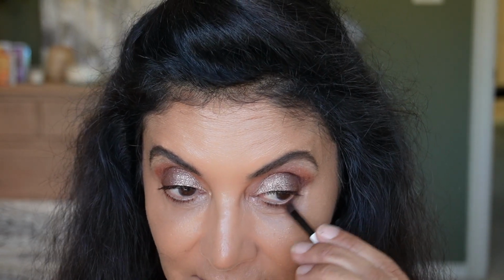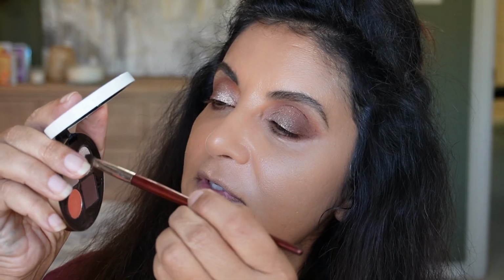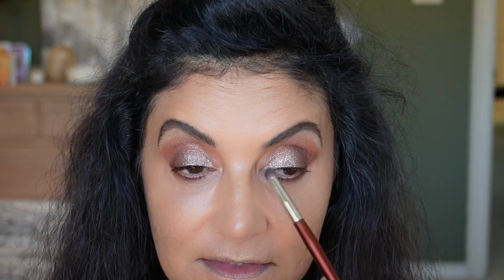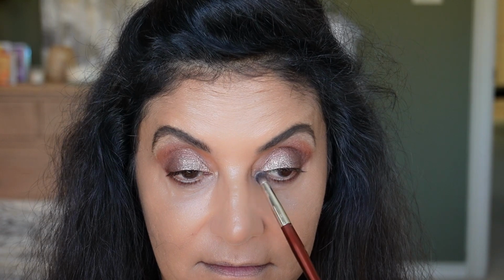Kind of liking this look so far. When I was in my bathroom and seeing how it looks while I was putting my foundation on, it looked pretty good, I have to admit. Let me go in with a pencil brush and that metallic shade and just kind of put that in the inner corner. Let me go ahead and line the upper lash line and the waterline, and I'll come back and try the mascara.